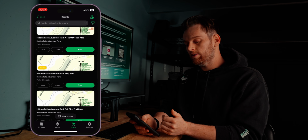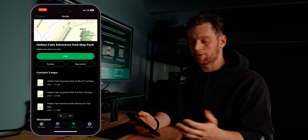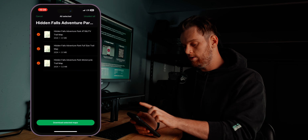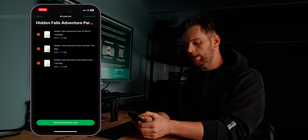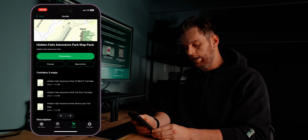Right now it's free, so I would suggest getting all the maps, because then you could have all of them in the future. So we're going to go ahead and do that for free. Select all, and then hit download. They're pretty small. You can hit cancel up here after you hit download. And once it backs out, you can go to My Maps down here at the bottom.